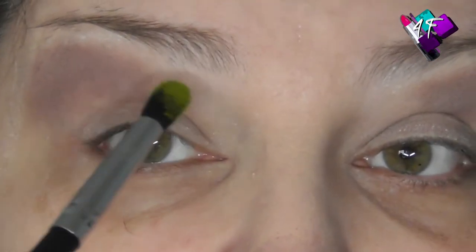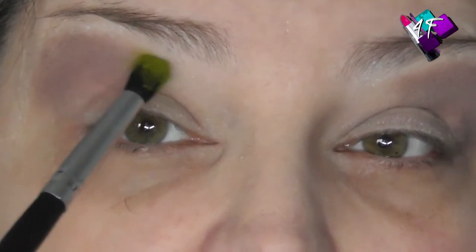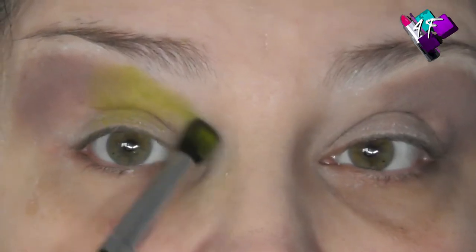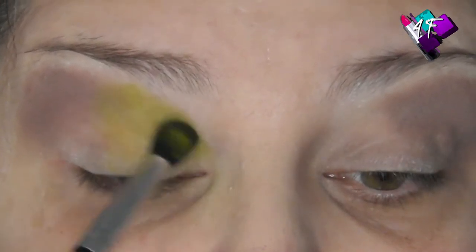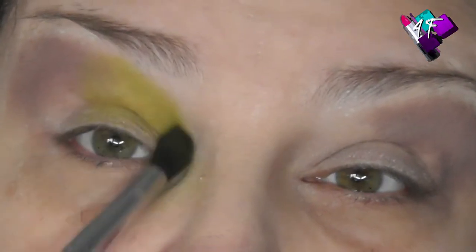So, where the two colours meet, to get the best blend possible, I've found it's best if you start off half on the colour, half on just your primer or just your eyelid. And just concentrate on blending that bit first. And then bringing the colour down. That's such a pretty colour.